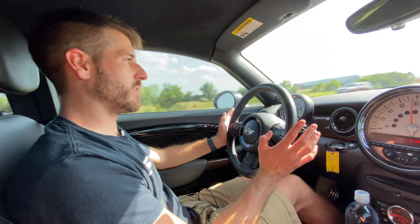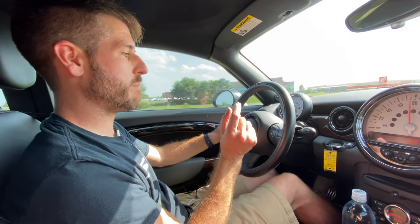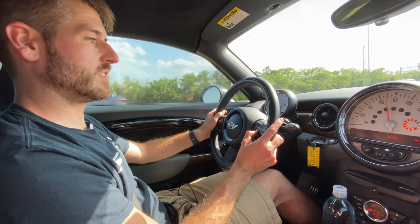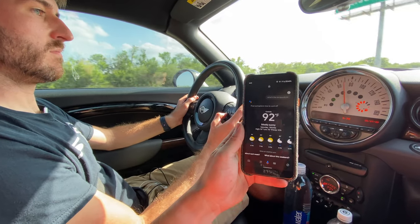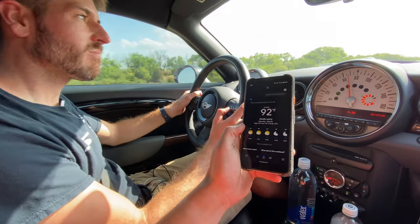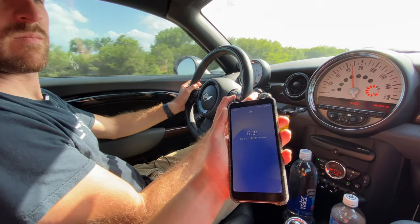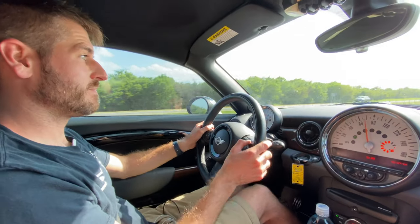I wish I knew how hot it was. That is one minor gripe on this car. I need an exterior temperature readout. Hey, Google. What's the temperature? Oh my God, it actually worked. That literally never works. Apparently it's 92 degrees. I can literally count on one hand the number of times that saying, hey, Google, has actually functioned. Oh my gosh, it did it again, sort of. Wow. Isn't technology grand when it works?